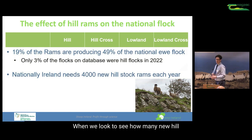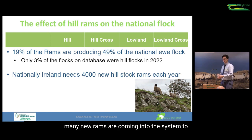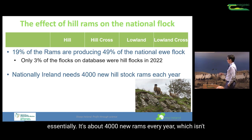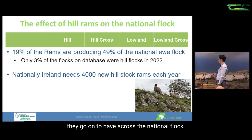When we look to see how many new hill rams are entering the national flock every year, how many new rams are coming into the system to replace animals that have died out of the system, essentially? It's about 4,000 new rams every year, which is not a massive number when you think of the impact that they go on to have across the national flock.